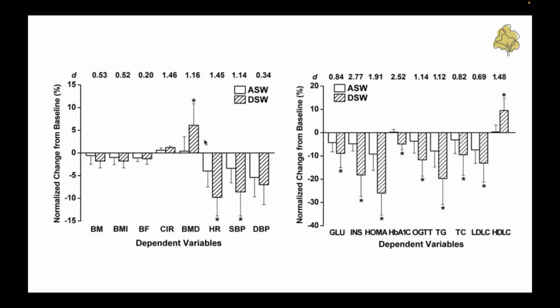With regard to bone mineral density, the downstairs group had a significant boost, and the upstairs group had none. So every single measure was improved for the downstairs group relative to the upstairs group. How could this be? Because they showed that the upstairs group got a good workout. Their heart rate was up and they were winded at the end of their exercises. Whereas the downstairs group was relatively not worked out, not winded, and their heart rate didn't go up nearly as much. But despite that, we see that the downstairs group did much, much better.